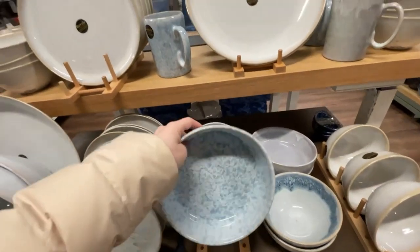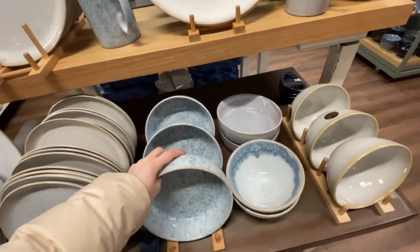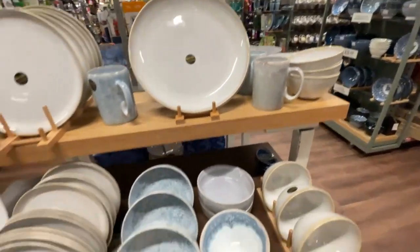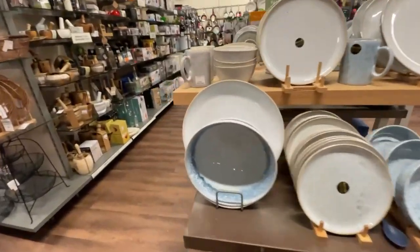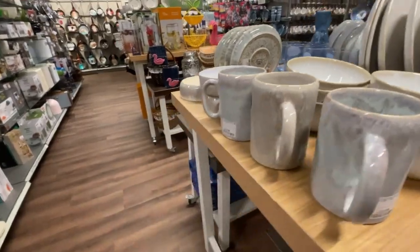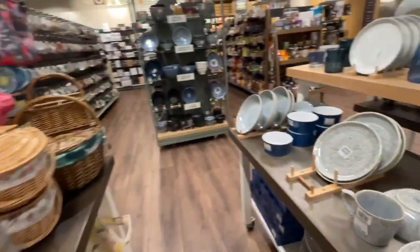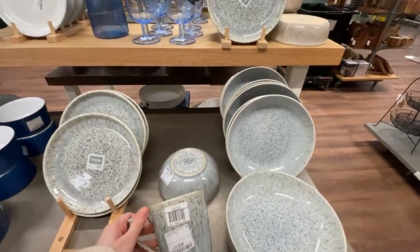How cute are these bowls? I love them. I wanted to get a mug, didn't I, from B&M, and there wasn't any. I wish I came back for that blue mug. The only problem with the blue mug was, look how big it is. I think it was a bit too big. If they had that one in small, I would have bought it. But yeah, this range is really sweet.